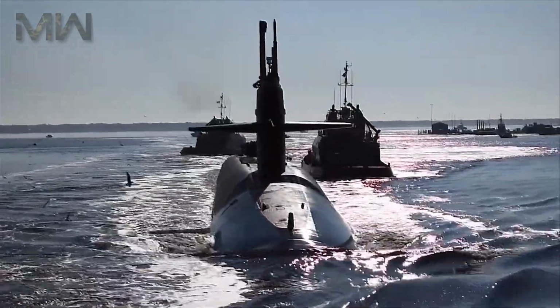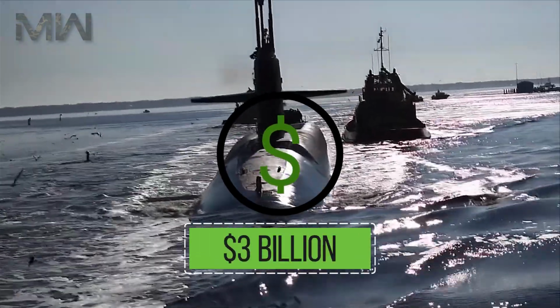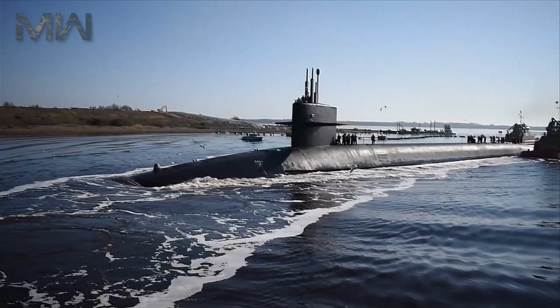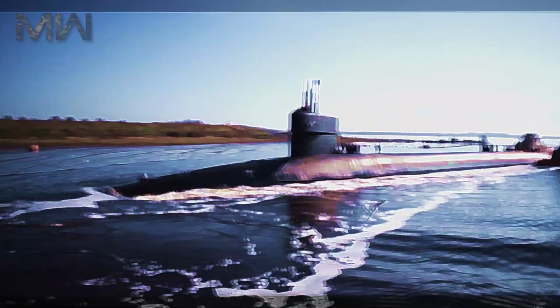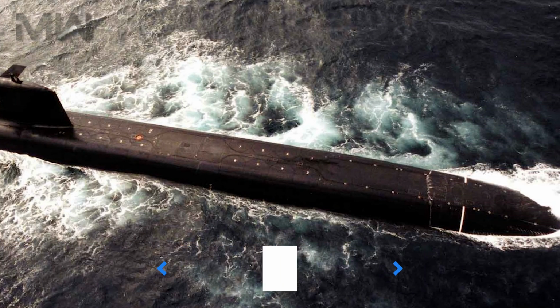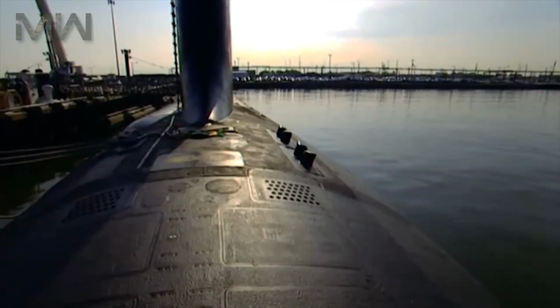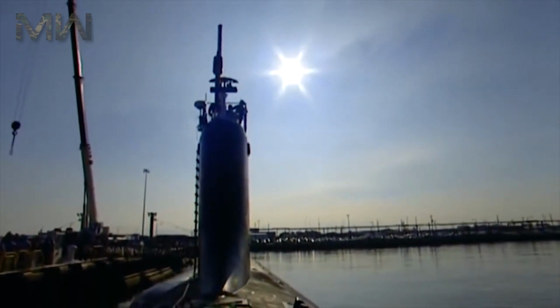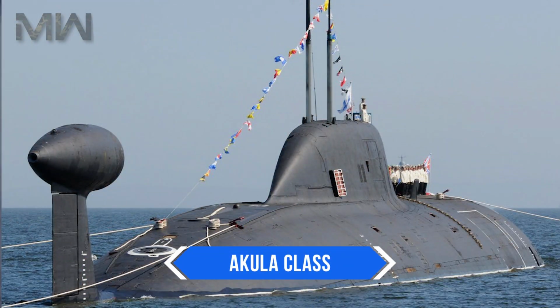This in turn led to the design of the smaller Virginia class. The Seawolf class cost about $3 billion per unit, making it the most expensive SSN submarine and second most expensive submarine ever, after the French SSBN Triomphant class. Of its design, the Seawolf was intended to be a combat threat to advanced Soviet ballistic missile submarines, such as the Typhoon class, and attack submarines like the Akula class in a deep ocean environment.